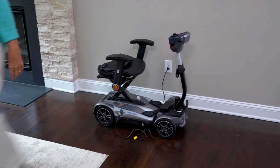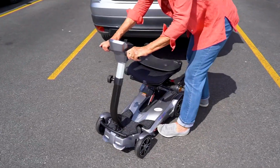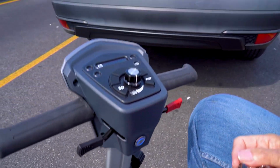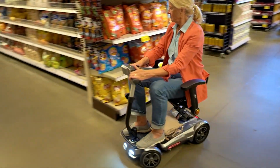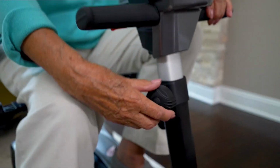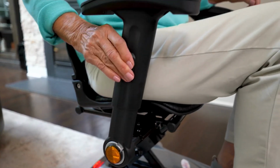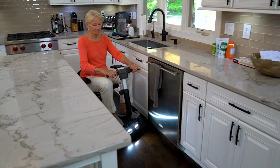A friend of mine just got a wheelchair, and she said she doesn't feel herself in the wheelchair. There's times you need them, but I showed her Easy Rider, and she's like, I can't believe how fabulous this is. It gives you a whole extra step of independence. With a wheelchair, somebody's got to push you. But this, you are on your own. This is a 55-pound scooter.